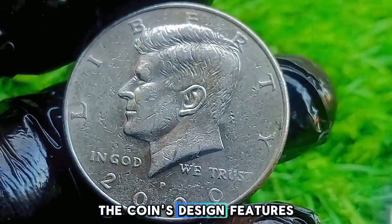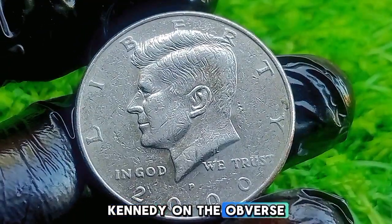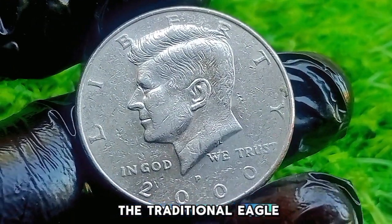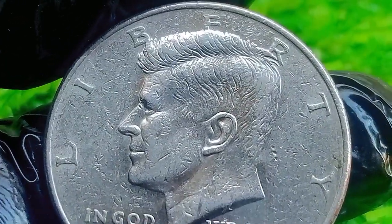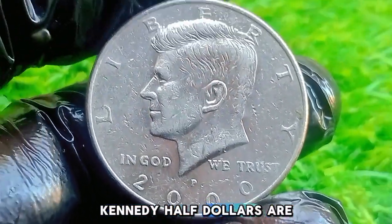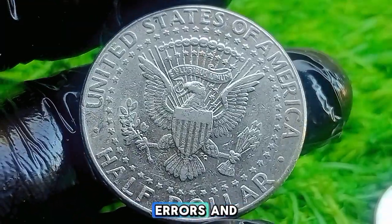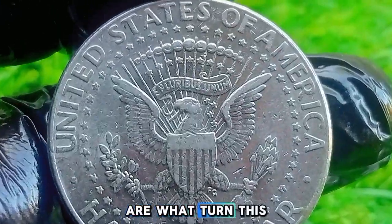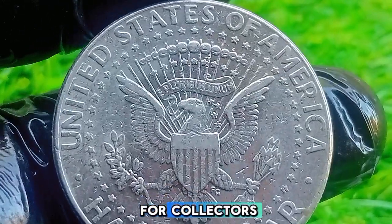The coin's design features the iconic portrait of President John F. Kennedy on the obverse, while the reverse depicts the traditional eagle with a shield, a design that has been used for decades. But here's the kicker, not all 2000 P. Kennedy half dollars are equal. Certain features, such as their condition, errors, and rarity, are what turn this coin from a simple 50-cent piece into a potential jackpot for collectors.